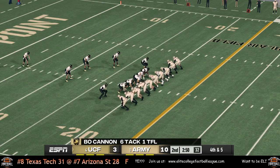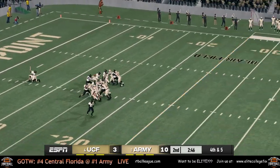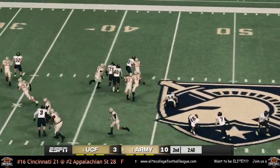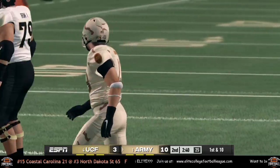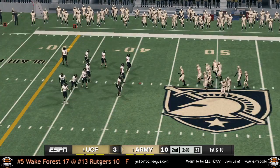It looks like they're going to go after this punt. He gets out to about the 42-yard line, and he was able to pick up some nice yards on the return. In a game that's this close, you can't afford to waste possessions.